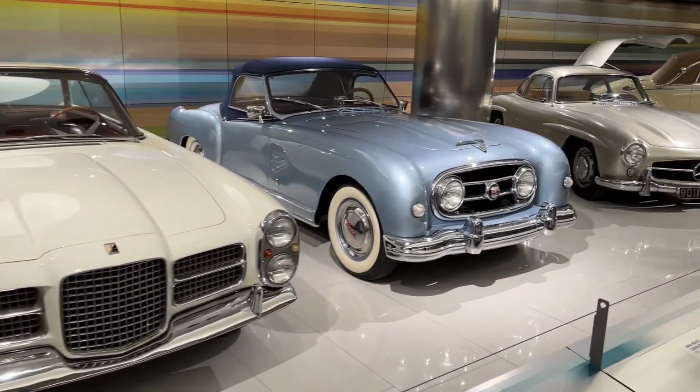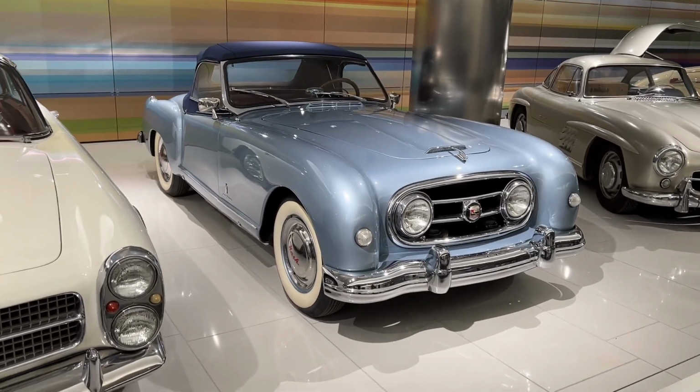We've got a few more cars here that I don't have too much commentary about, so I'll just let it play here for a second.